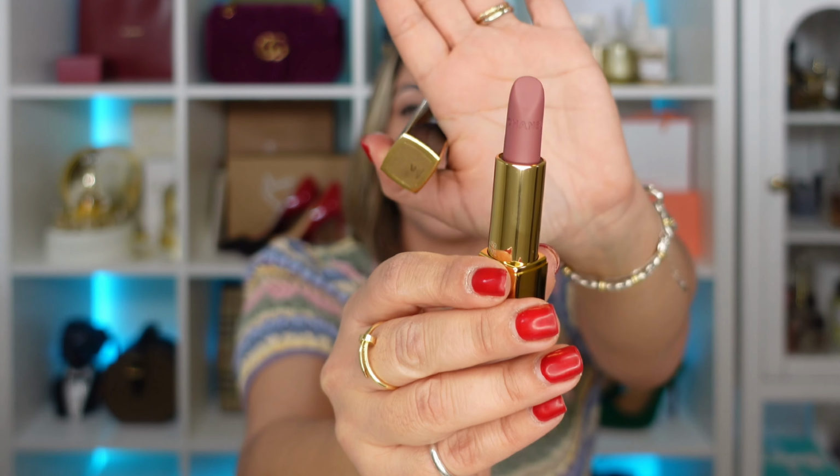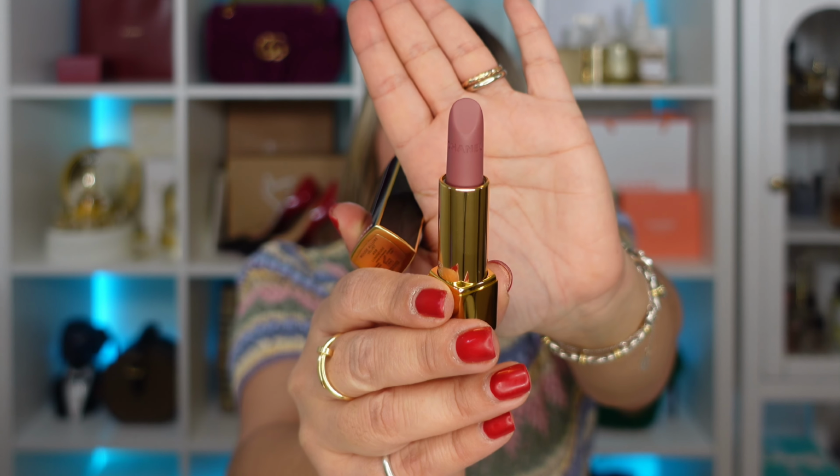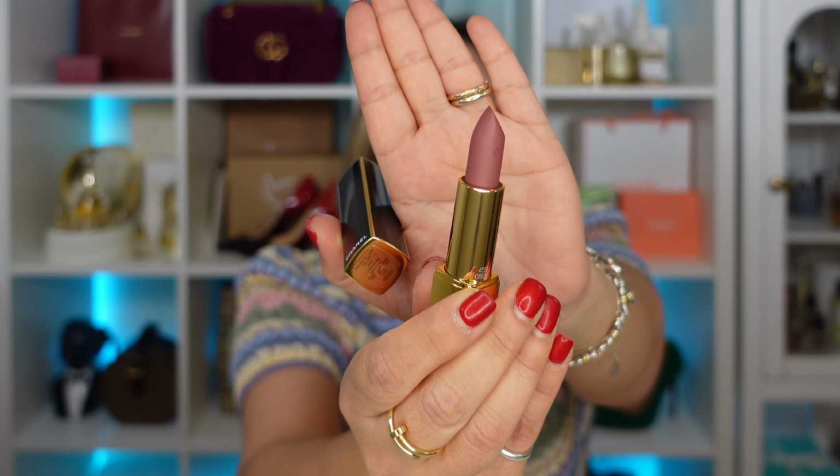Oh my goodness, guys. So inside comes with two lipsticks. And the first one is the Rouge Allure Velvet 459 Luminous. Oh my god. Let's see the color. Wow. That is unbelievable. This color is spectacular. I'm gonna swatch it for you. Oh my god, that's wow. Look at that, guys.